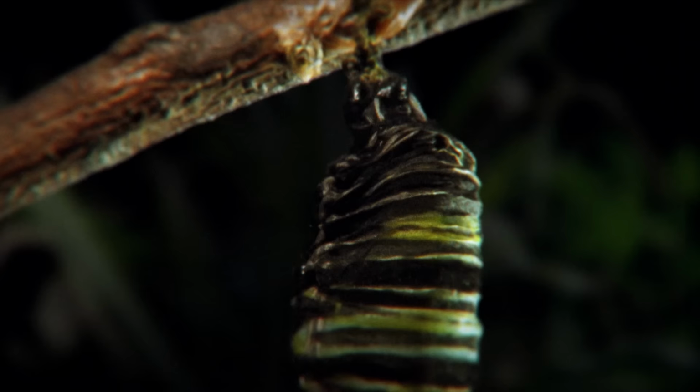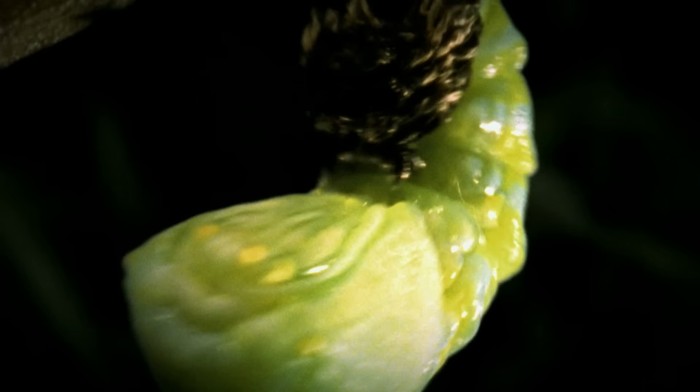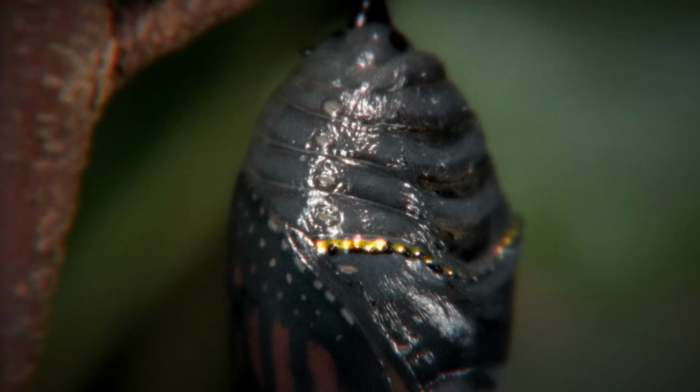Able to grow no more, the caterpillar attaches to a stem by a silk pad. It creates a hard protective case around itself and turns into a vibrantly colored chrysalis. Inside here, one of nature's greatest wonders takes place as the hidden caterpillar undergoes its metamorphosis into a fully formed butterfly.